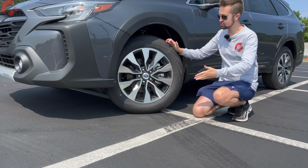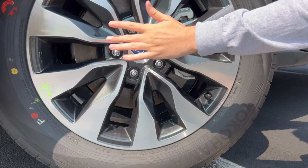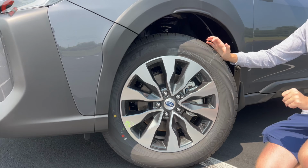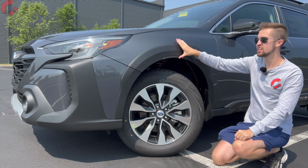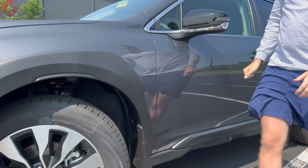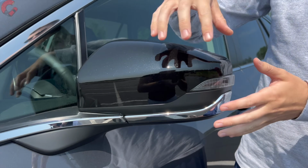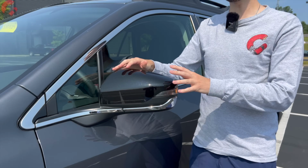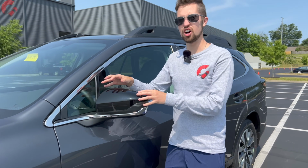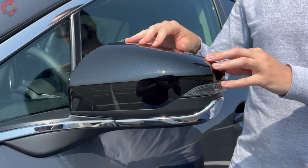Once you get up to the Onyx, you get 18-inch alloy wheels. This contrast design is shared between the Limited and the Touring model. I think it looks quite nice. Like I was mentioning earlier, you do have that adjusted rugged trim for this 2024 model. As we move up to our mirrors, you've got this nice chrome accent that extends out to them, and you will find blind spot monitoring as well as heating starting on your Onyx edition. You can option that onto the premium model, and you also have available auto dimming if you want that feature.